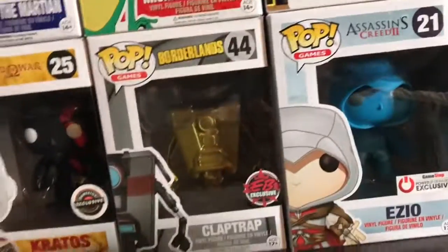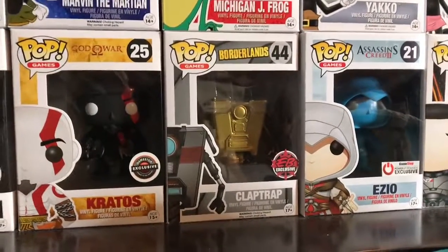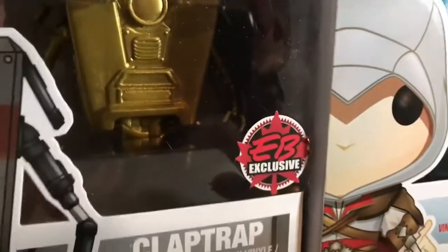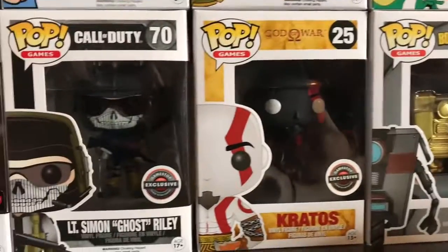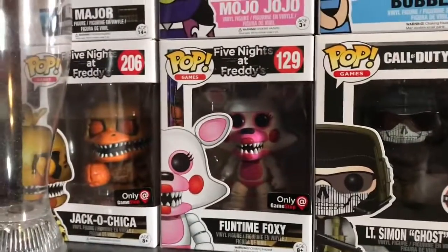Now this is actually one of the mystery boxes that GameStop had. I actually really liked this Borderlands one. It was a mystery box, came out, and it was golden. I freaked out a little bit. Plus I had the EB exclusive, and that's actually only in Canada, so they shipped the wrong box there, so I thought it was pretty cool. Kratos, Lieutenant Simmons, Ghost Riley, Funtime Foxy, and Jacko Chica.